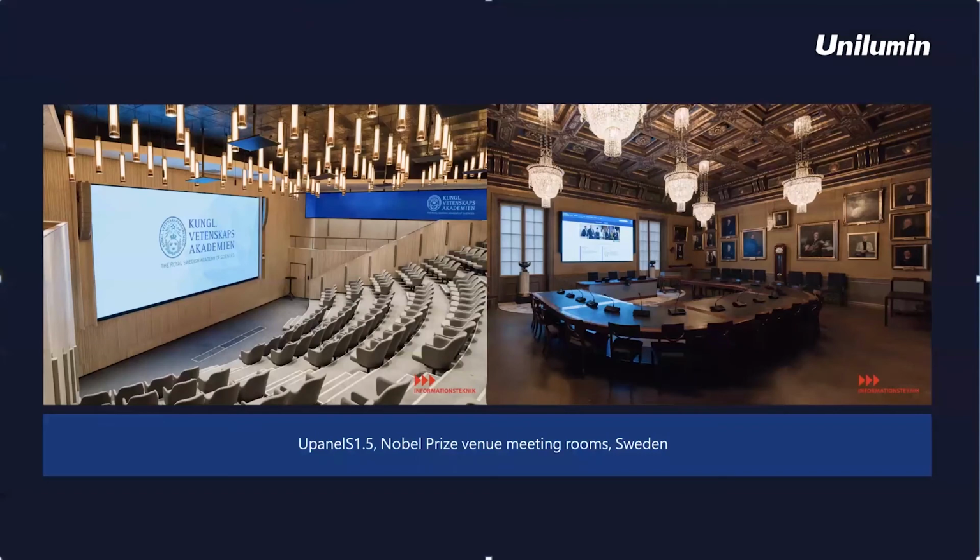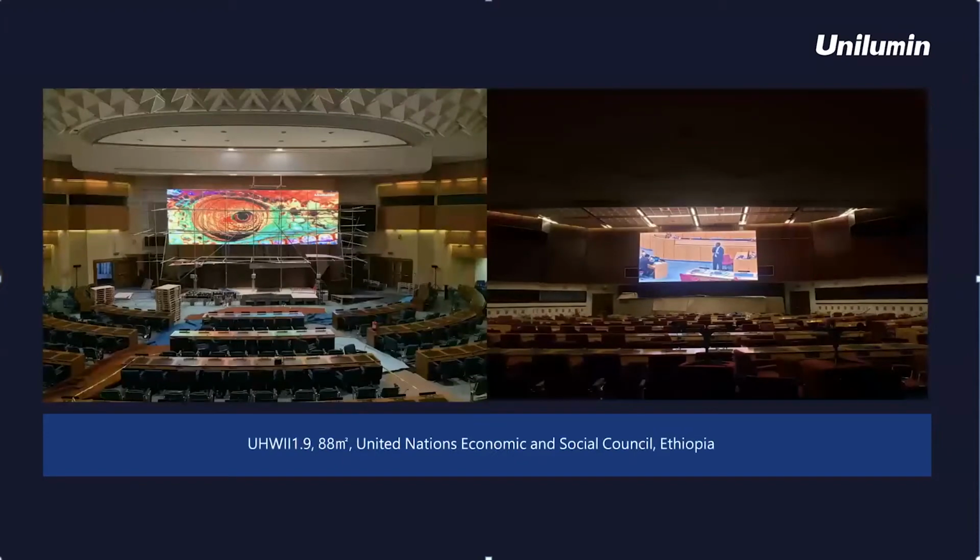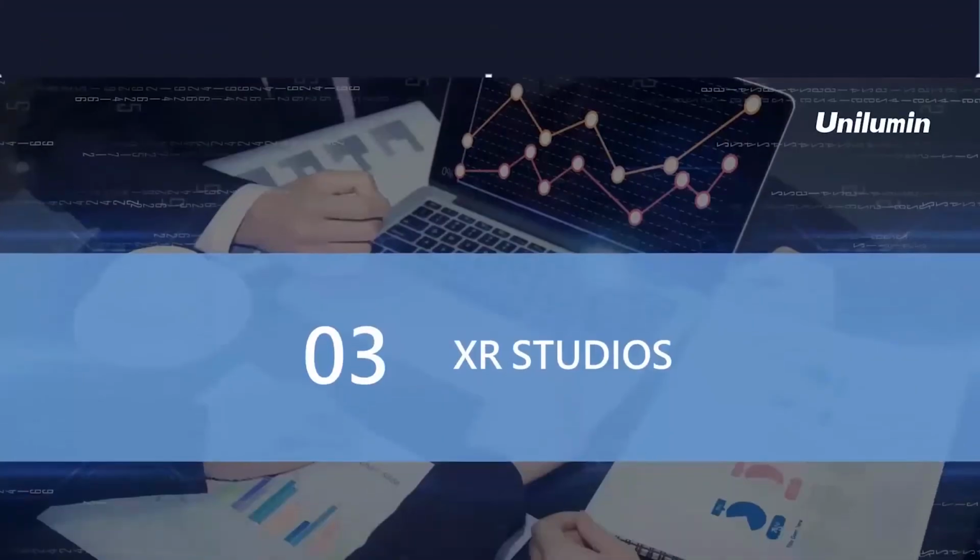Some examples here. This is the IVA Institute, the Swedish Academy of Science, where the Nobel Prize meetings happen. Both of these screens are uPanel S 1.5, in fact. Here we've got a 1.9 mil wall in the United Nations Economic Council. Again, 1.9 millimeter is perfect for a bigger auditorium with a longer viewing distance.